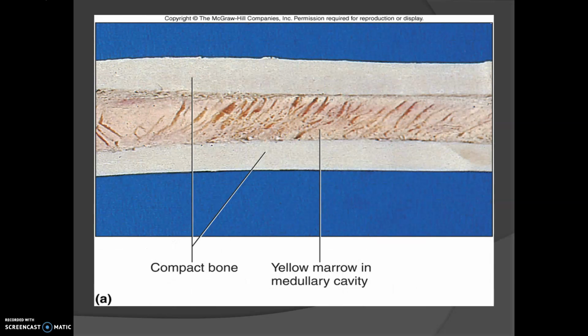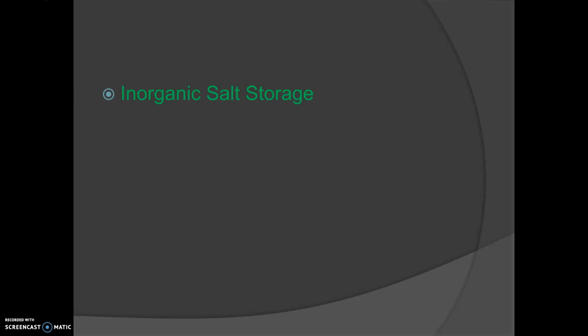So if we look here, we see some of the structure of our long bones, which is where we're going to see this. We can see our compact bone, very tight knit, can't really see any divisions. And then in here we have our medullary cavity, which is going to store that yellow marrow. Another function here is going to be inorganic salt storage.